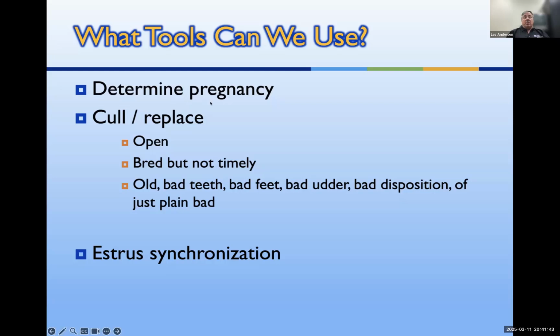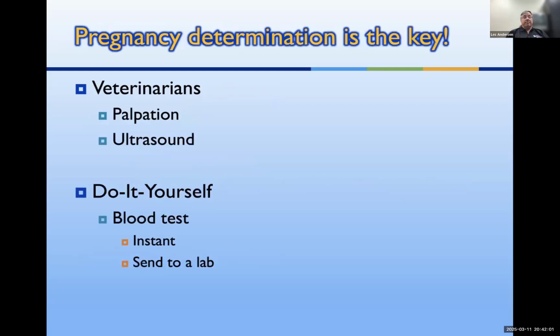So use the opportunity when you determine pregnancy to do a cull and replace so that you can eventually move to more efficient, more useful cows. And then, beating this point into the ground, synchronize the estrus in everything that you can. Pregnancy determination is the key.